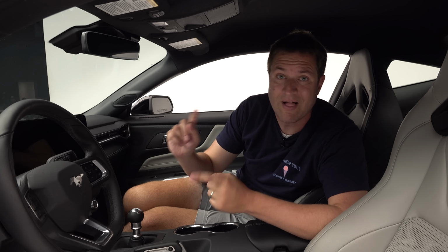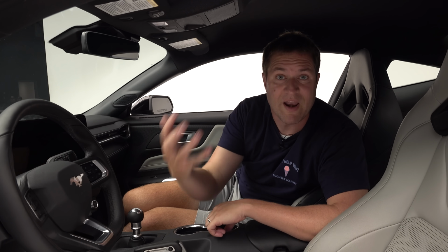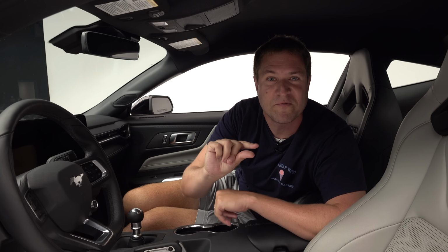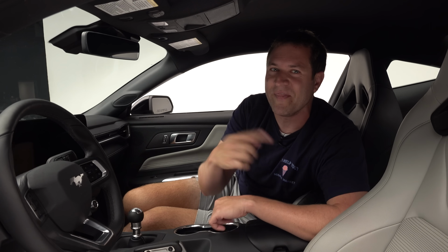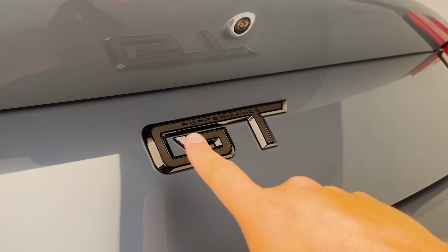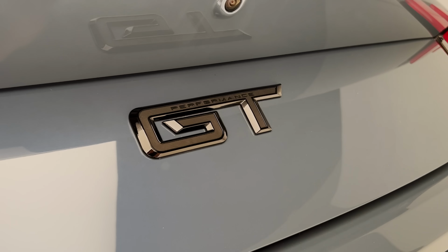Now, if you get the performance package in the new Mustang, you also unlock a few options that you can't get in a standard Mustang. For example, Magna Ride suspension, which is a very cool feature, and I'm excited to test it out in this car. Also, these seats, which are not standard with the performance package, but available only with the performance package, and a performance exhaust, which once again, is not standard with the performance package, but only available if you choose to get it. On Mustang GT models equipped with the performance package, you also get the word performance printed very small on the GT badge in back. You can see it here, a little Easter egg in case you're still not sure if you're looking at a performance package car. Take a look at the badging and then you'll know.